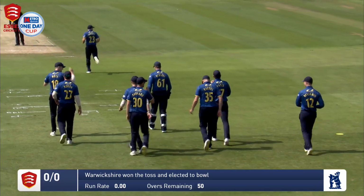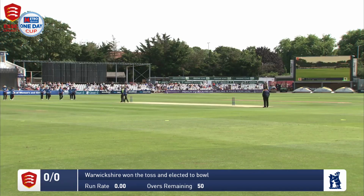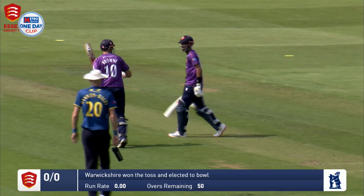Cup, Essex up against Warwickshire here. The all-important news first of all is that Warwickshire have won the toss and they have, in cricketing parlance, invited Essex to bat. Warwickshire just making their way out from their changing room, which is below the stand in which we're in. That's second slip.